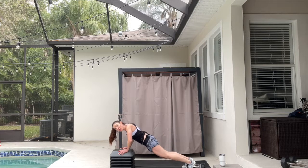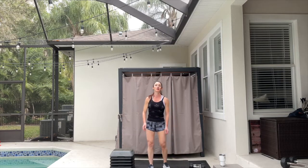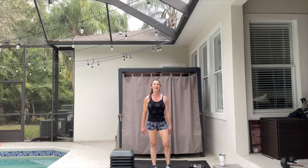How to engage your toddler while you are working out pregnant. Because many of you have a baby on board, but also got a little one at home. Okay, we have 10, 9, 8, 7, 6, 5, 4, 3, 2, and 1.